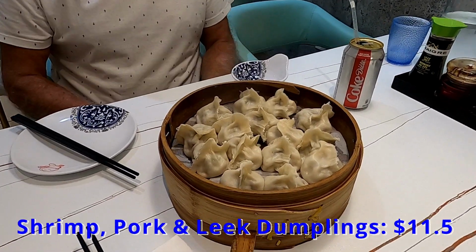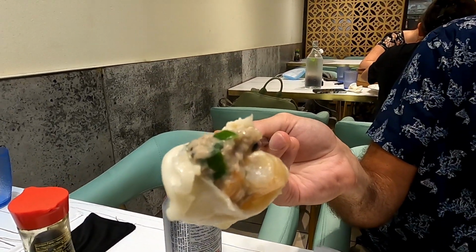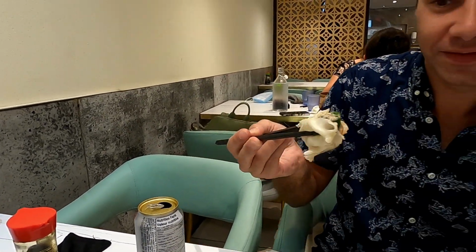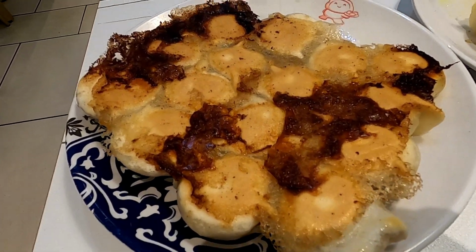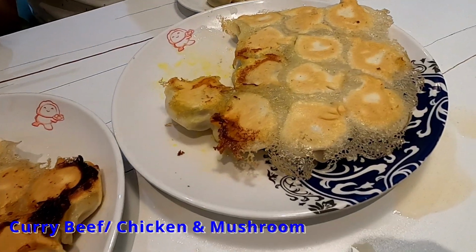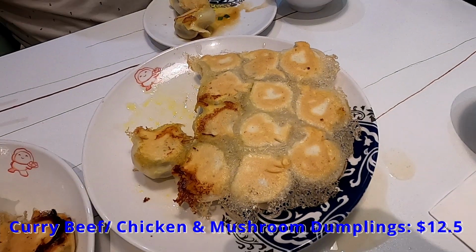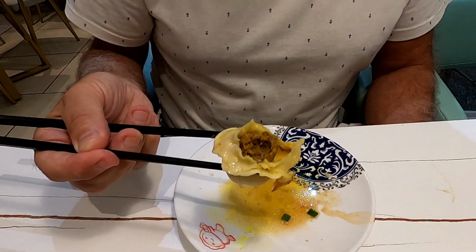We got 15 steamed shrimp, pork, and leek dumplings, which were overflowing with shrimp and pork, and tasted phenomenal. We also got 15 of the pan-fried lamb and green onion dumplings, as well as another order of 15 pan-fried dumplings, half with curried beef and half chicken and mushroom. They were all excellent. This is one of the delicious beef curry dumplings, which were my favorite.